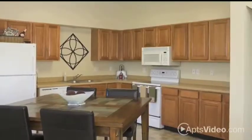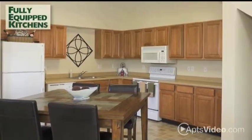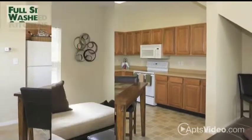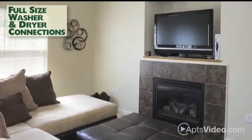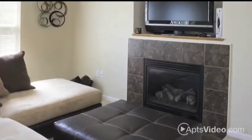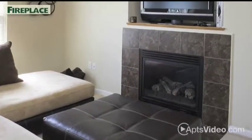Meal preparation is a breeze in our fully equipped kitchens, featuring microwave, dishwasher, and garbage disposal. Full-size washer and dryer connections are also available. If you want to stay in, you can bundle up with a book across from the warmth of your fireplace.